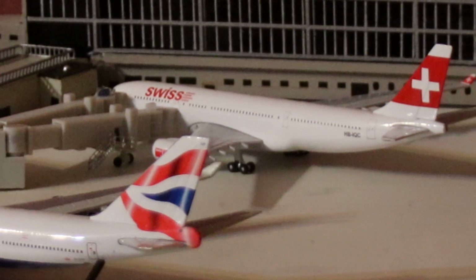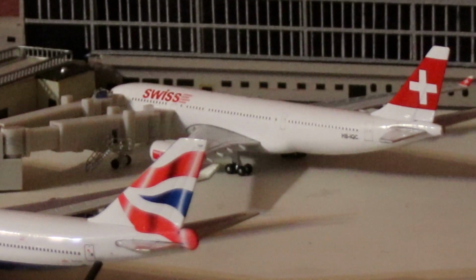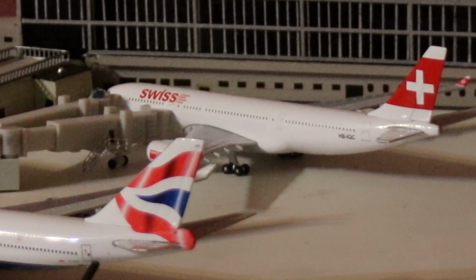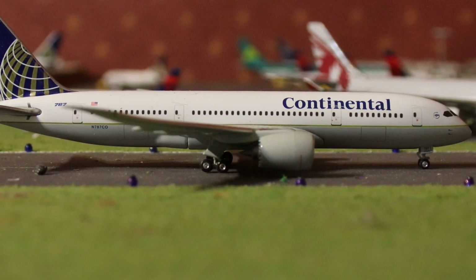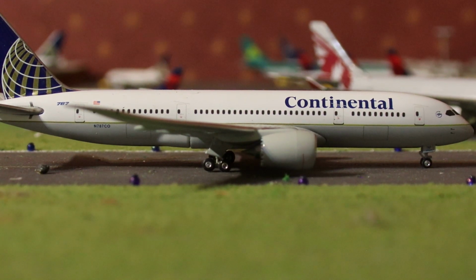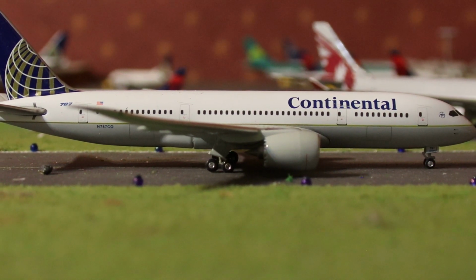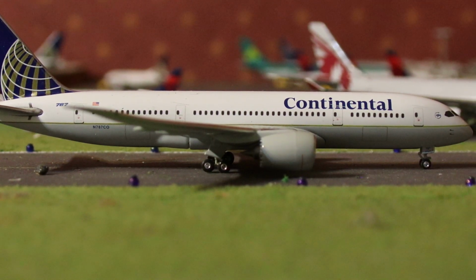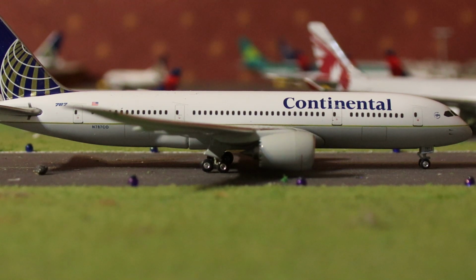Last but not least for Terminal B, we have a Swiss Air Airbus A330-200, and this plane is first boarding up its passengers for a flight out to Zurich. Over here is another fantasy model, Continental Airlines Boeing 787-8. Fortunately, my Continental fleet is a bit low at the moment, so this Continental Airlines Boeing 787-8 is taxiing to the runway for a flight out to, we will say, Frankfurt, Germany.